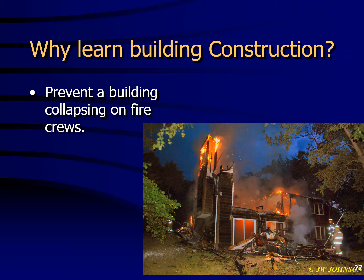Why learn building construction? Prevent a building from collapsing on our fire crews. Knowing the structure and knowing how the fire compromised the structure is ultimately going to lead to safer fire crews on scene and potentially eliminating an absolute catastrophic event from happening on scene.